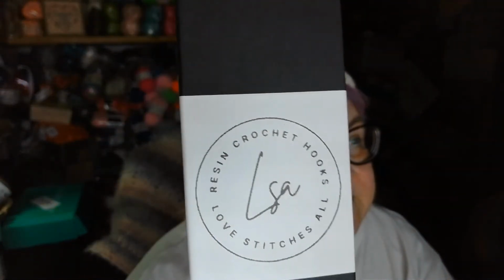And the second thing I got is from Love Stitches All. And this is called Starry Night. And it is a 6mm. But first, I'm going to show you. They sent me a free stitch marker. And that's what it looks like. It is glittery.